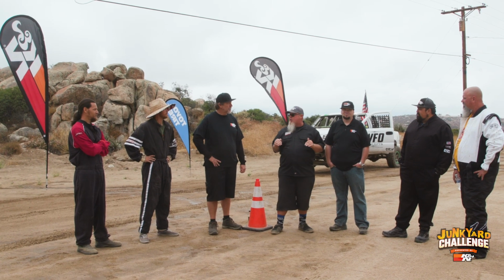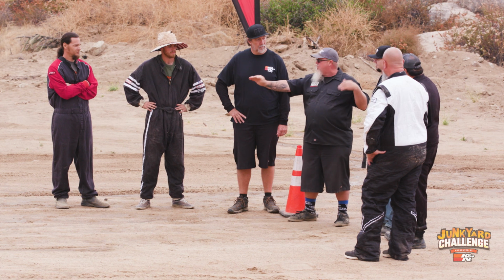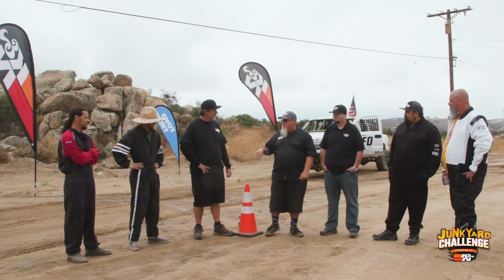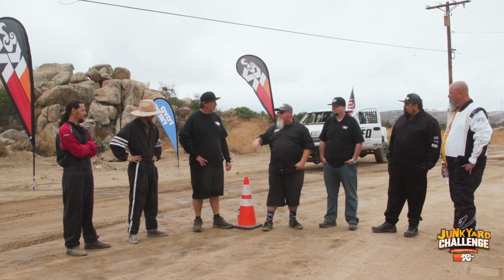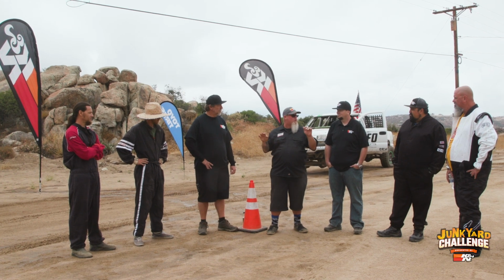The way that we are going to judge this tug of war, there is a marker on the center of the strap that will be tied between both vehicles. That marker will start lined up with this cone. Whoever pulls the competitor far enough that their rear axle passes this cone is a full pull and you win.